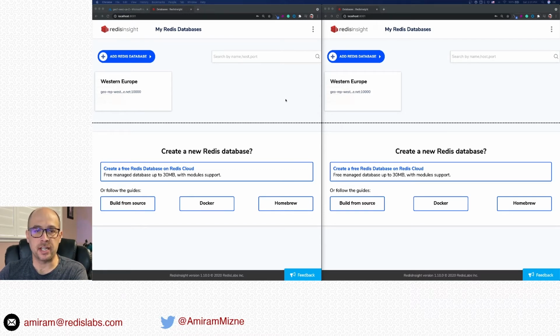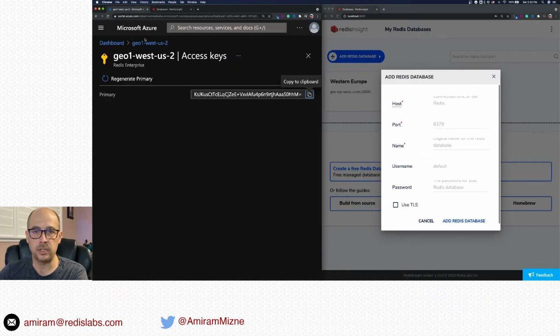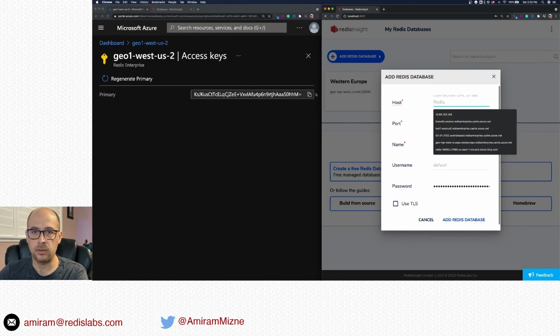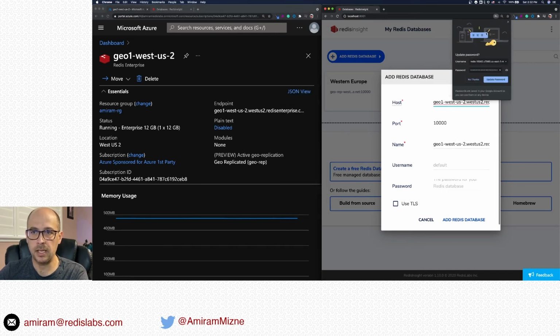And now I've launched Redis Insight, which is a Redis Lab free tool for developers that allows you to explore databases that you're working on and developing applications against. I've set up my Western Europe database already, but just to show you how that works, I'm going to set up my West US database. So I'll hit connect to Redis database, and I'll go in this other window to my West US 2 instance, grab the passkey, and I'll also grab the host name. That'll be useful, obviously. Let's do this. Copy to clipboard, move it over here, and we should be all set.